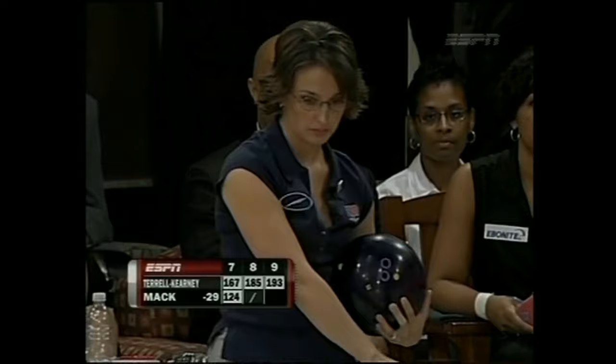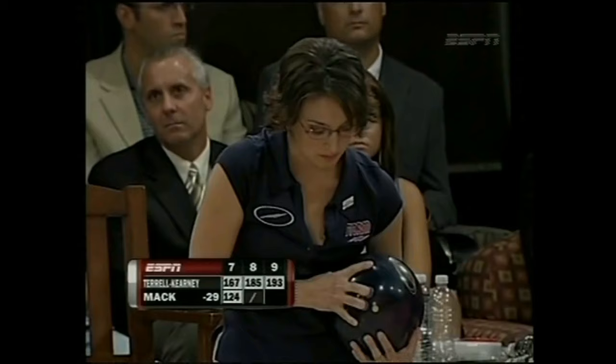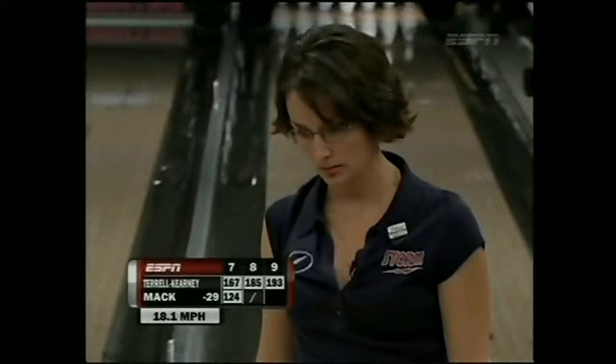Now, Brenda Mack absolutely must strike. Here's the situation. She must strike out and have Kim Terrell Kearney open in the 10th, and she could possibly win or even have a tie. But she must strike right here. Bang. All right, she knows she still has an outside chance.